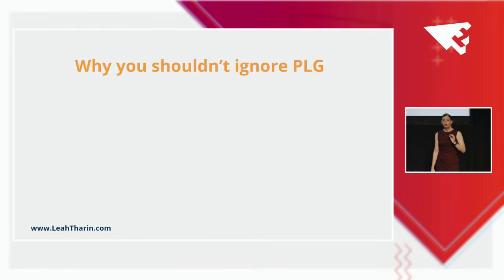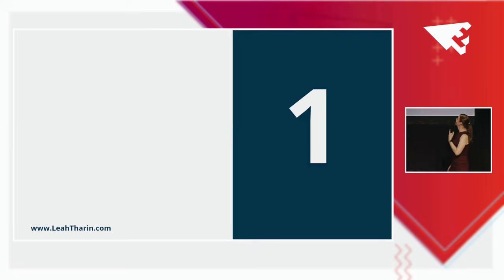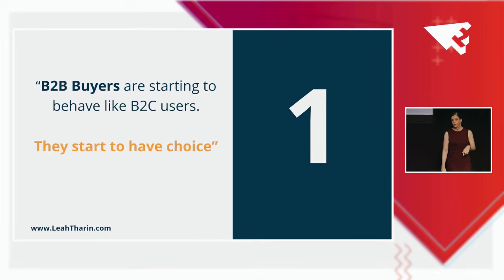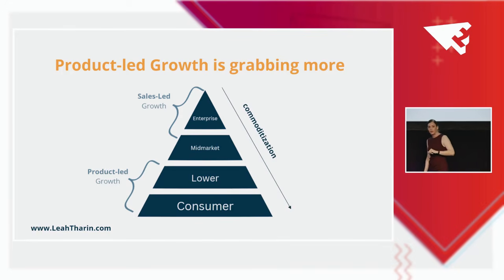And here are 3 reasons why you should also not ignore product-led growth. Boom. That's a cool slide, isn't it? Okay, so B2B buyers are starting now to behave like B2C users. They start to have choice. And if they start to have choice, they start to also exert the same behavior that B2C customers do, because whether you believe it or not, in businesses, there's also people. So product-led growth, if you're just looking at this, is actually profiting from a commoditization movement that is pushing the revenue downwards. As we have choice, prices are coming down. If prices are coming down, I expect to have an easier onboarding experience. It's a bit confusing, but that's just what it is.